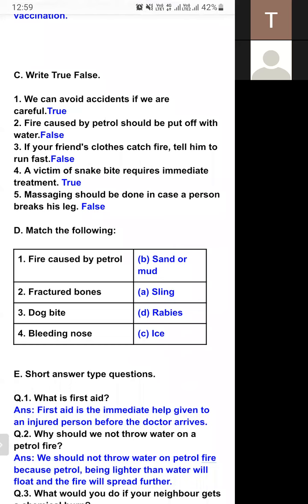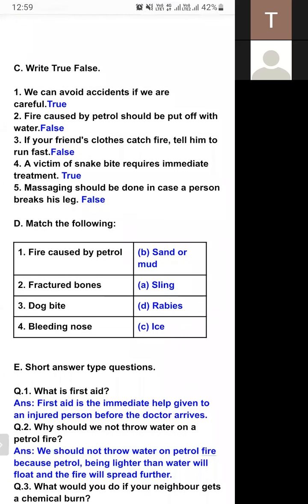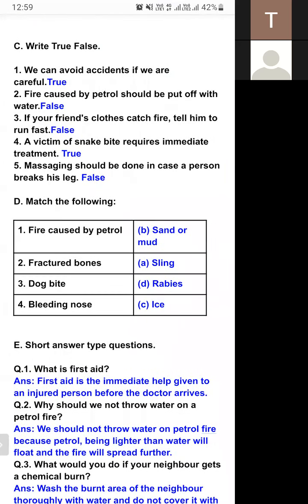Then match the following, part D. Fire caused by match with B. Fractured bone is matched with A. Sling. On a fractured bone we can use a sling to give it support. Dog bite, rabies. It is a very deadly disease known as rabies. Bleeding nose, we can apply some ice.